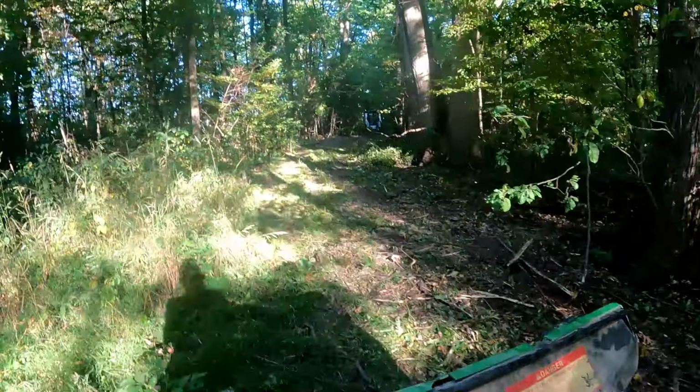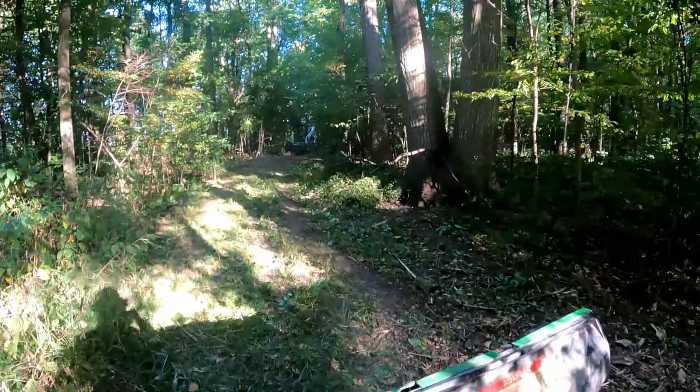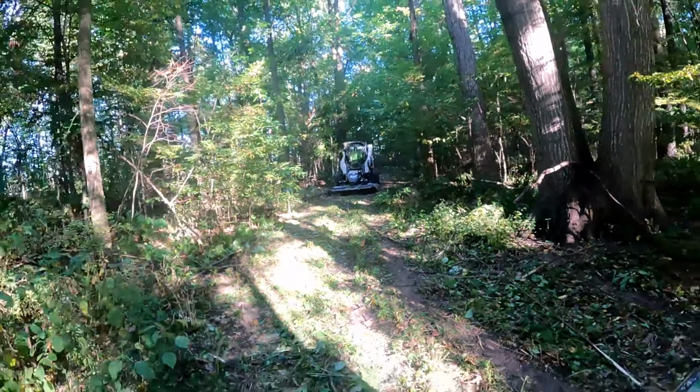I think there's quite a bit out back. A lot of good ash in this wood. It's all pretty solid still. The rot, we're not gonna cut it off.